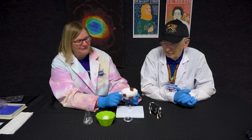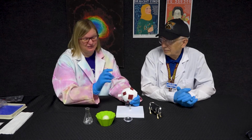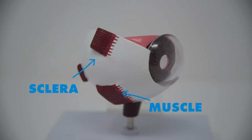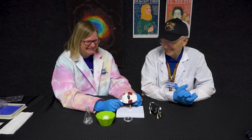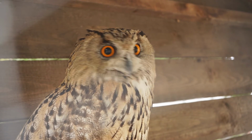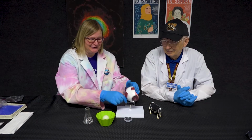So the eyeball itself, the white of your eye, is actually this really tough sac called a sclera, and it kind of keeps your eyeball in its nice shape, and it's actually moved around in your eye with these muscles. So the next time your teenager maybe rolls their eyes at you, you can thank their ocular muscles. And there are animals that don't have those muscles, like owls. They actually have to move their head to look around. They can't move their eyeballs without moving their head. So it's a really nifty structure.